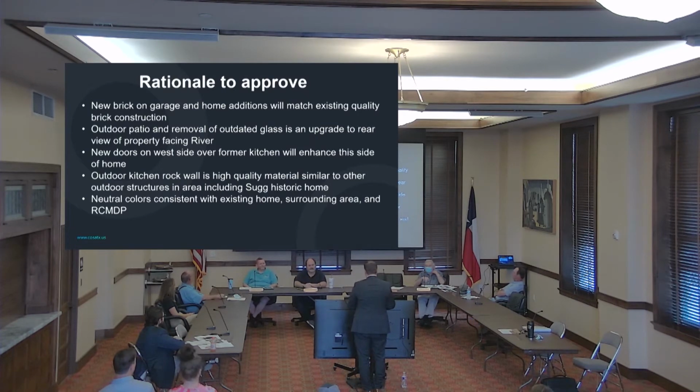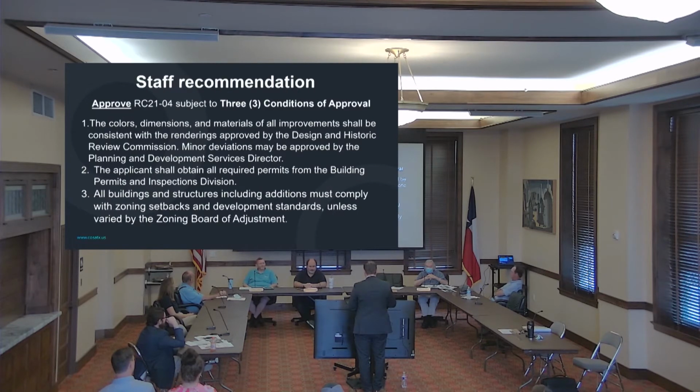The new brick on the garage and the home additions will match the existing quality brick construction that's already on the house. The outdoor patio and removal of the glass, which is very outdated and deteriorated when the couple bought the home, will be an upgrade to the rear of the property facing the river. They can look out. New doors on the west side of the former kitchen will enhance the side of the home. The outdoor kitchen rock wall is a high quality material similar to the other outdoor structures. And the Suggs and some other properties there on the river have those kind of outdoor structures. Neutral colors are consistent with the existing home, surrounding area, and in accordance with the River Quarter Master Plan.